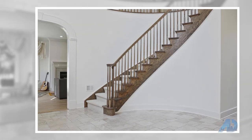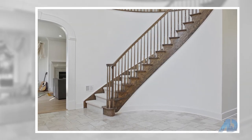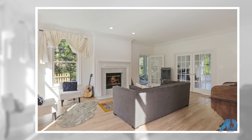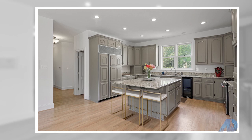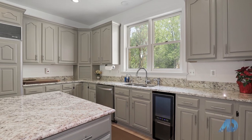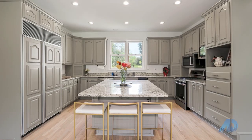A convenient second front door entry opens to a sitting room, a full bathroom, and the back staircase. Located at the heart of the home, the gourmet kitchen boasts granite countertops, custom cabinetry, high-end stainless steel appliances, and a center island with a breakfast bar.